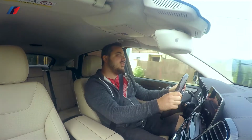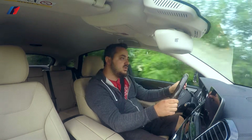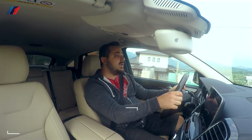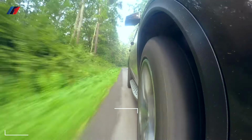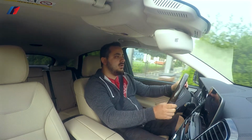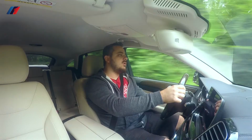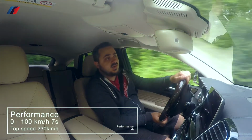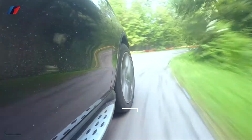Today we're driving the 350D 4MATIC version, which has a 3-liter turbocharged diesel engine capable of producing 258 horsepower and, get this, 620 Newton meters of torque. And if you put the car in sport mode, you can most definitely feel each and every one of those Newton meters. It goes from nought to 100 kilometers per hour in just 7 seconds, and it can reach a higher top speed than you would ever want to go in an SUV.